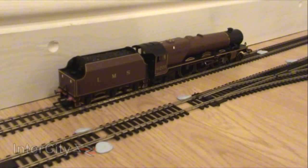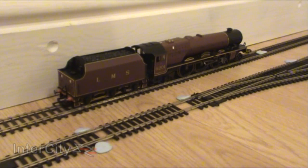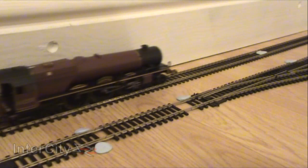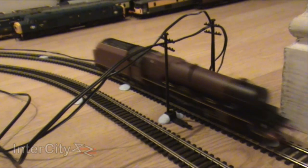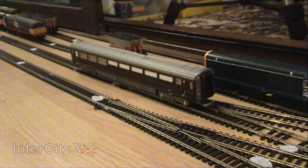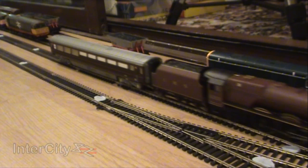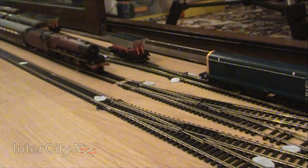Okay, so here's Liz. Let's just give her a bit of juice. Pick a direction, and then get her to reverse up onto the royal train. I must point out that she is DC, so she might not be as smooth as we're used to.